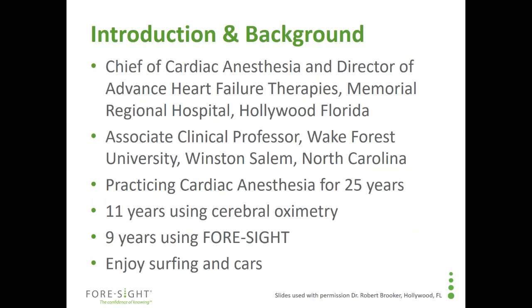So a little background about myself: I'm the chief of cardiac anesthesia at a large quaternary hospital in Hollywood, Florida. I'm also an associate clinical professor at Wake Forest University. I've been doing anesthesia for quite a while and using cerebral oximetry for quite a while. I have about 9 years experience with the CASMed Foresight device, and also enjoy working on cars and surfing, which is one of the reasons I'm in South Florida.